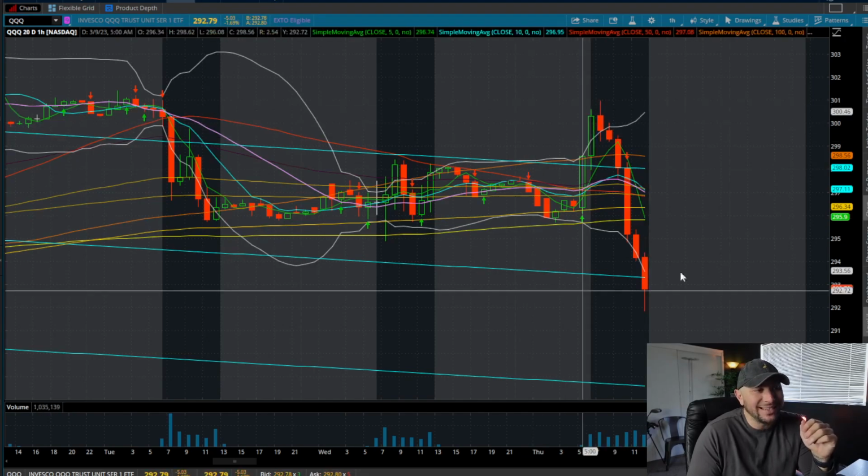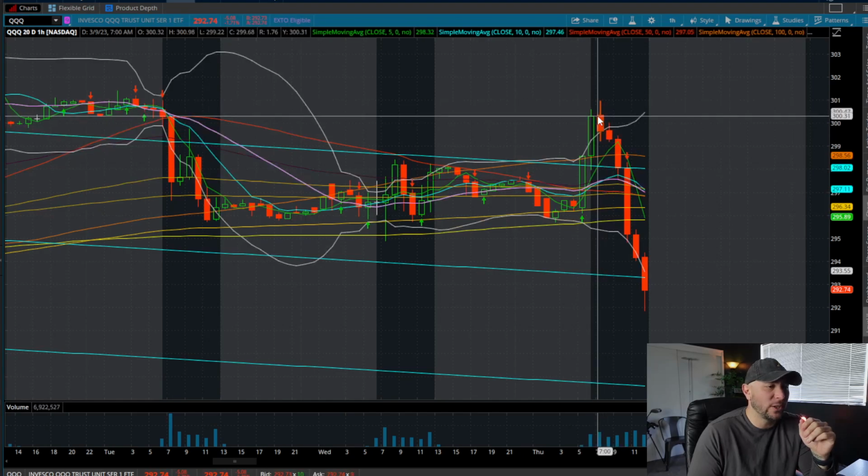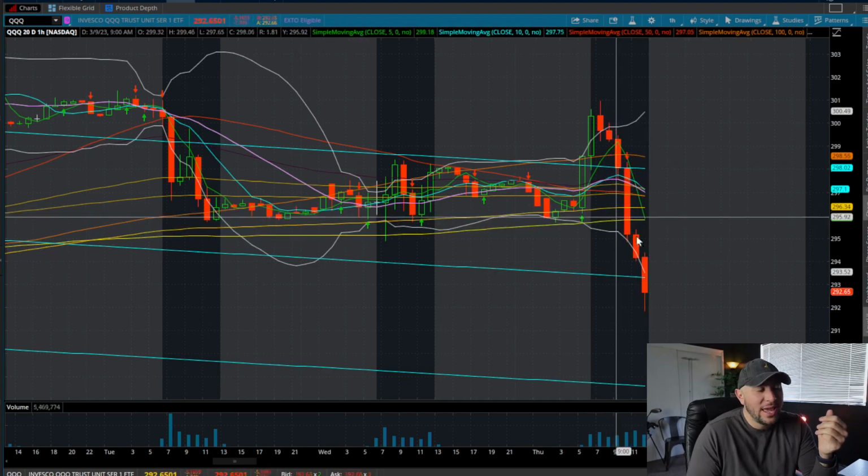Or if you didn't buy the hype here, meaning you didn't believe that this pump was real, that's fine. You could have waited until we lost the 200-day moving average and then taken this trade here. And this would have been a fantastic trade.